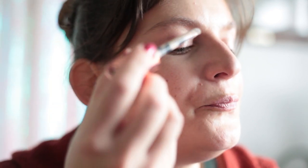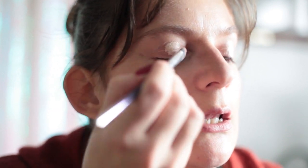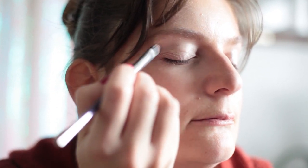Okay, sorry it's such a close-up of my head. I'm just trying to get into the eyes a bit better. So, I'll put a bit of the cut crease canvas on as my eye primer. A tiny little bit, because I don't think you need loads. Brush it in, and then we'll use a beauty blender to really blend it.